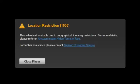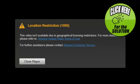Basically, the Amazon website recognizes the fact that I'm outside of the UK, and this would apply for US people as well who wanted to watch their Amazon Prime account while they're outside of the US. So basically, Amazon realizes I'm not in the UK, and even though I'm fully paid up and so on, it won't let me access the films and the TV shows I want to watch.